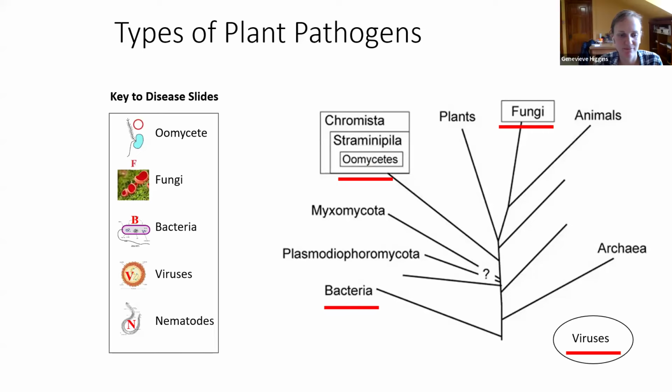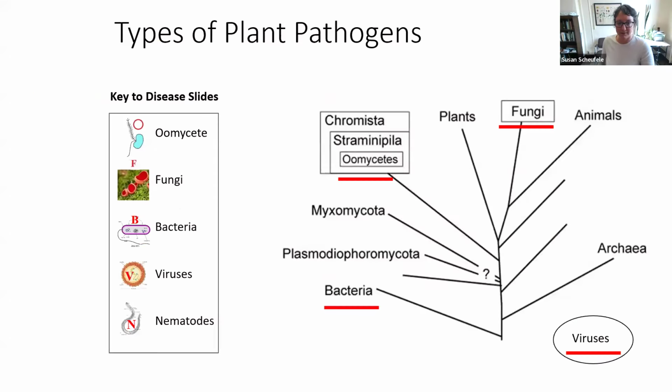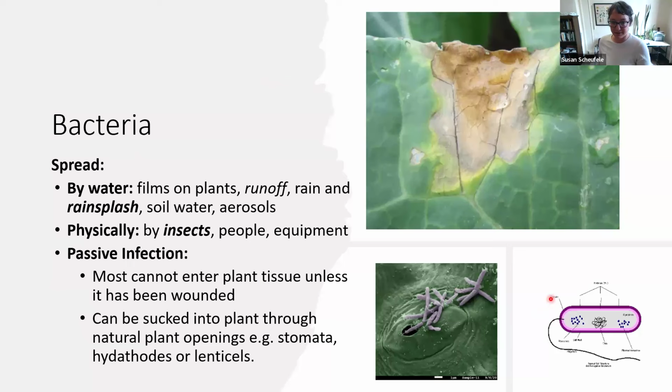Yeah, something like that. All right, so bacteria are, and this is the evolutionary tree of life. The oldest, simplest things are down here and the more complicated things up here. Bacteria are single-celled organisms. They can't really move around very well on their own, except in water. They have flagella where they can swim around. They're also very, very small, like a micron.